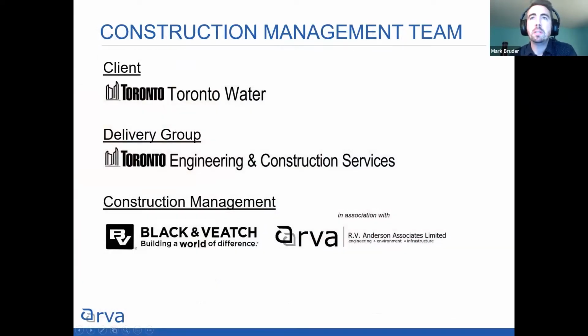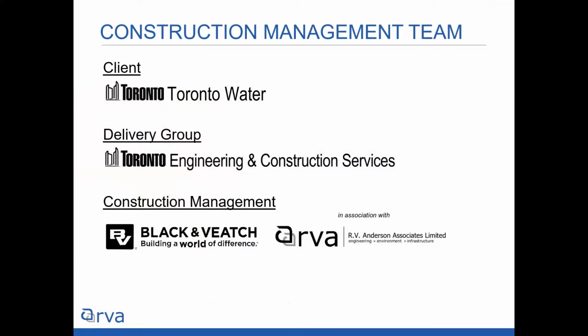Okay, so before we get to the outline of the presentation, I just wanted to highlight that the Coxwell Bypass Tunnel is for Toronto Water, and it's being delivered by Toronto's Engineering and Construction Services, whereas the construction management team is Black & Veatch in association with RV Anderson, or RVA. I'm just RVA's PM. I'm part of a huge team, both in the office and in the field, to keep this project running.